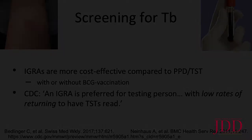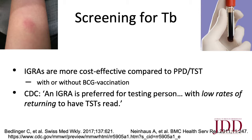And one of the things to think about is, which one am I getting? Because I ordered a lot of PPDs, and the nurses would place them, and then I would place a lot of second PPDs because we missed the window. Like, that is a pain in the butt. Why are we having people come back in to read these PPDs? And it's so subjective. I've got my ruler down there. I'm like, oh, where does that end? I don't know. So PPDs have a lot of problems.